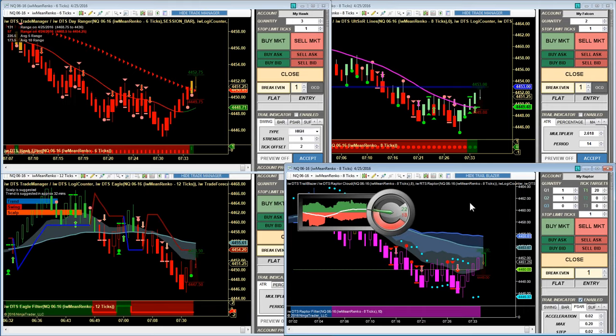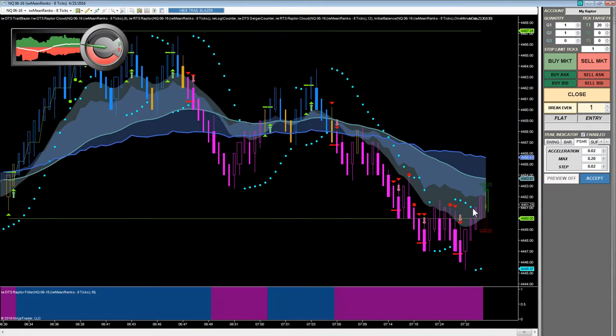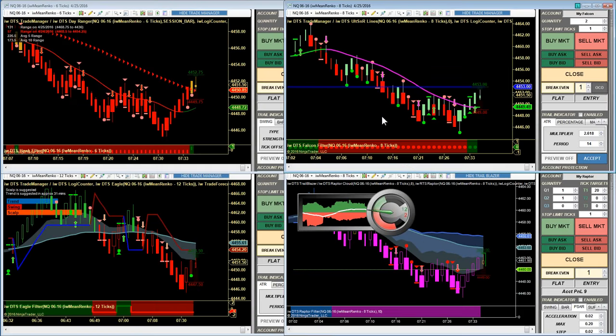It looks like we got tagged here on the Raptor trade as well as the market backed up into the parabolic. So that's also a pretty good trade. So not a bad morning considering how quiet it's been.